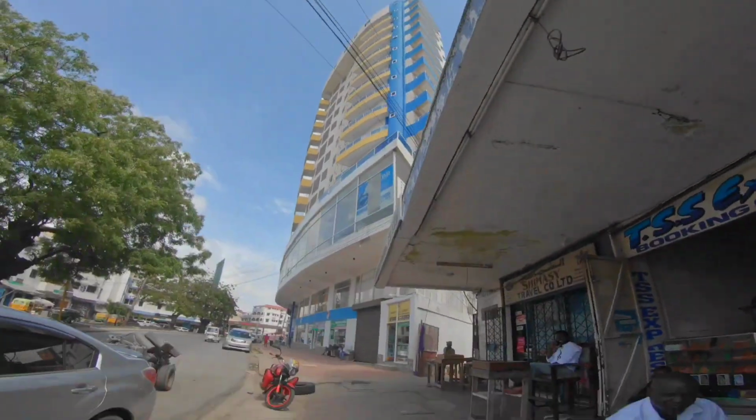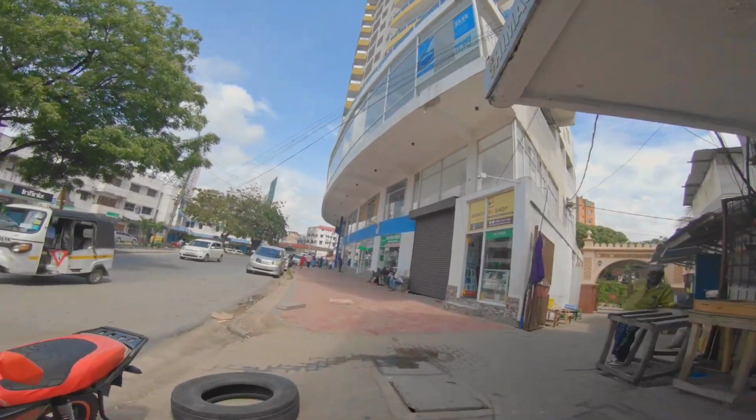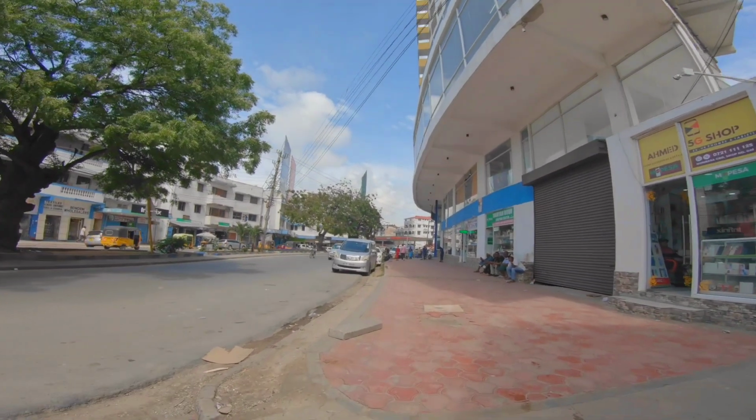And this is Burhani Tower here, guys. So just going to be going around the normal walking tours here in Mombasa.